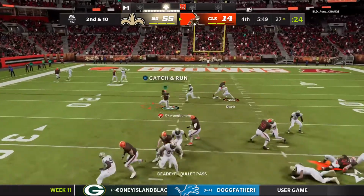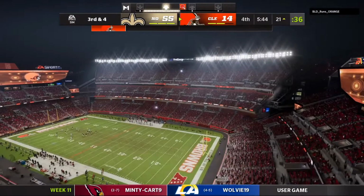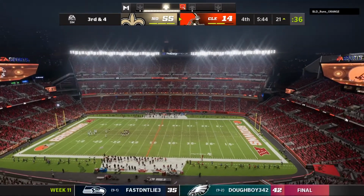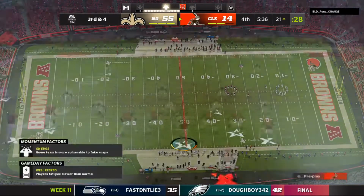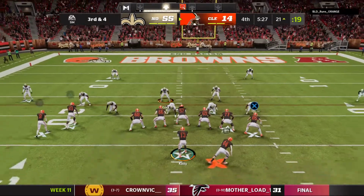Here comes the blitz as they look to throw. Firing quickly here, and that's complete. They get 6. That'll leave them with 3rd and 4. One thing I think that's safe to say defensively, the tackling's been really good. And because of that, it's been very, very hard for them to move the ball because you're not getting the benefits of run after catch. You're tackling them almost on the spot. That means you have to run extra plays, harder to move it.